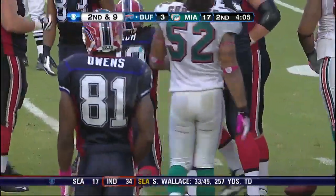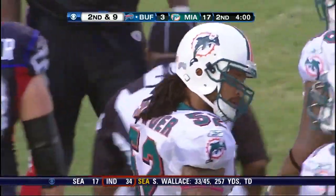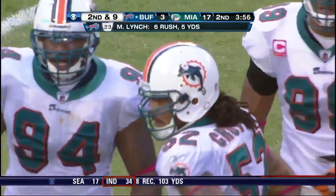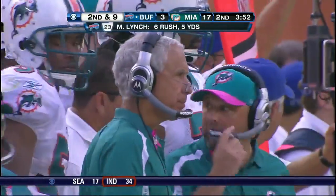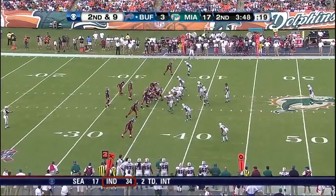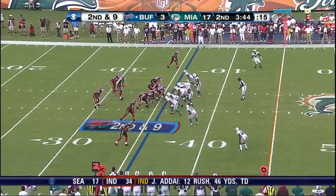Yeah, and right now the Miami Dolphins defense is getting the penetration that we saw in that last possession, making it very difficult for the Bills to even be able to run the ball. They've got to go with some quick passes, 3-step drop, get the ball out of the hands of the quarterback. Lynch and Jackson in the backfield. Reed is in the slot. 2nd down and 9. 5 defensive backs.